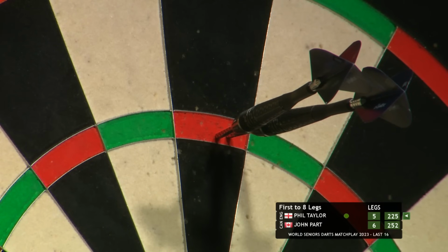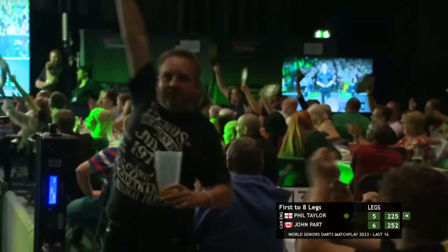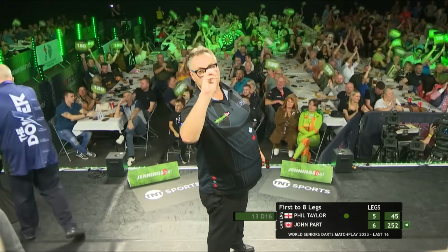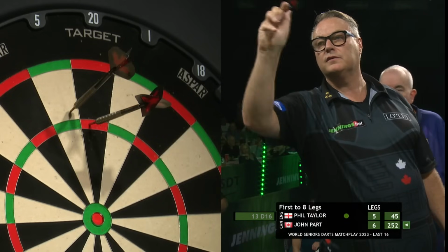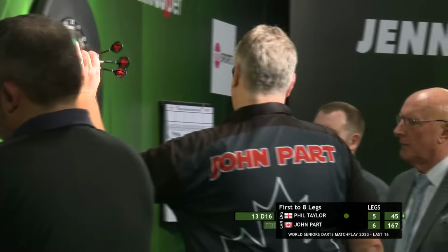He keeps coming up with the maximums. One of Phil Taylor. Yes, it looks like 6 apiece. Unless Park can counter and apply some pressure, that's not going to happen. 85. Phil Newcastle 45.